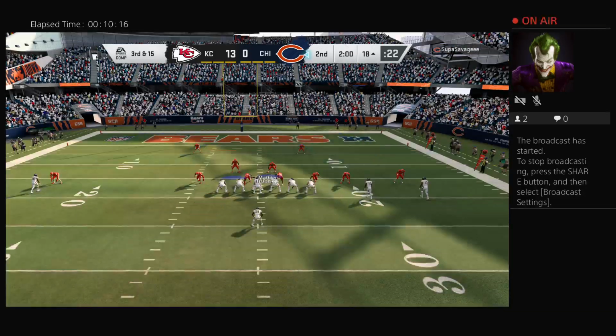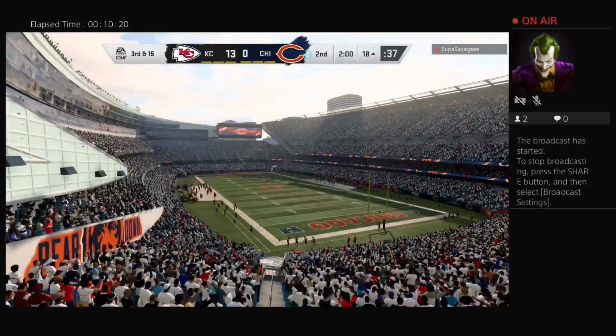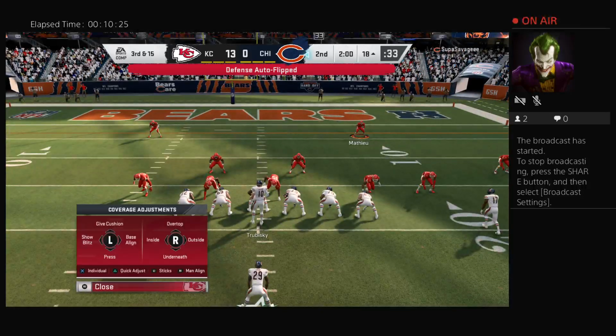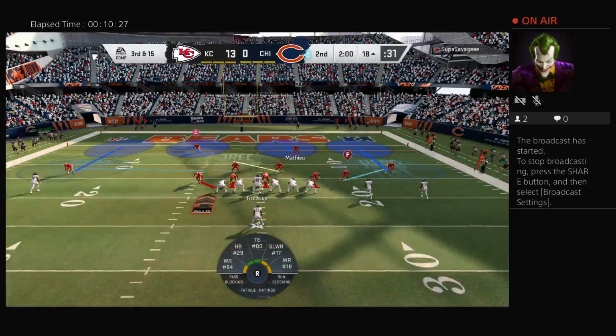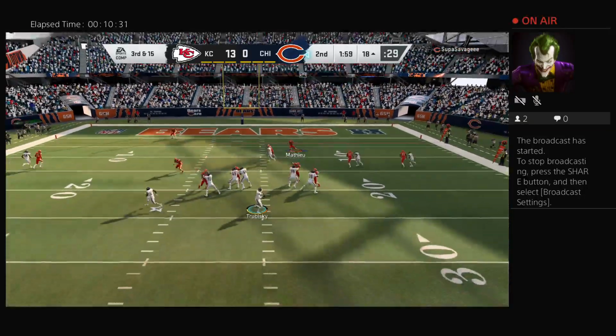After that sack we just saw, Trubisky and the Bears deal with a 3rd and long. 2 minutes remaining in this first half of football. We remind you that coming up in 2 minutes' time, we'll hand you off to Orlando, where Jonathan Coachman will have highlights and analysis of this first half of action.